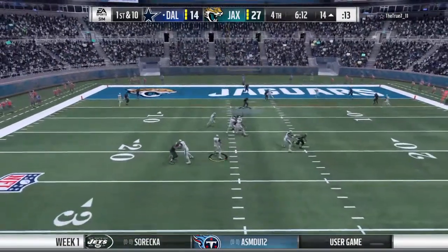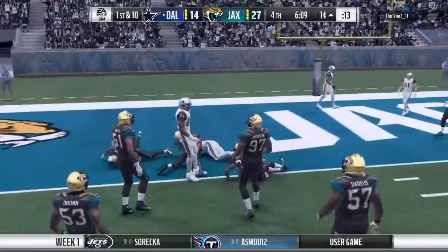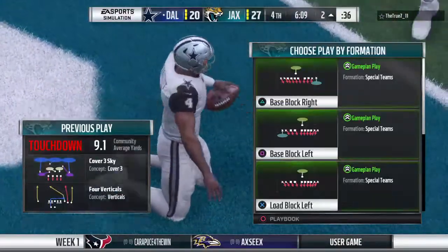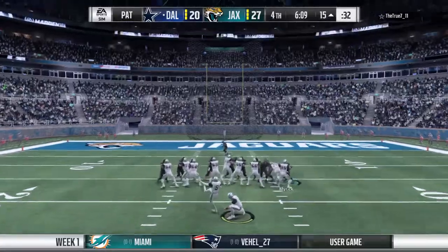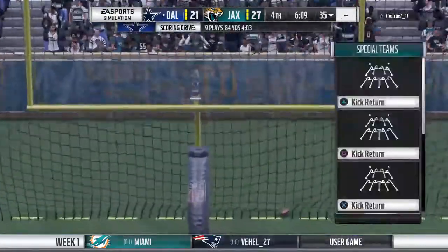From the red zone now, Prescott steps away to his left. And he will score. Touchdown, Cowboys. Dak Prescott taking it in from 14 yards out. And the Cowboys have cut it to within a score. And the lead will shrink to 6.